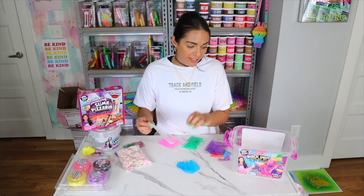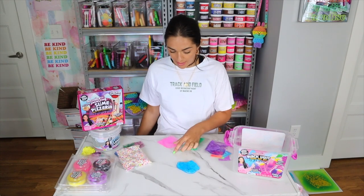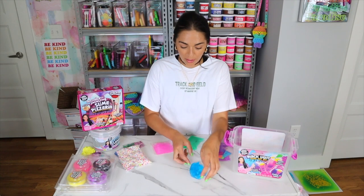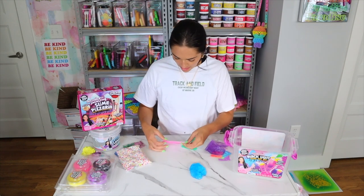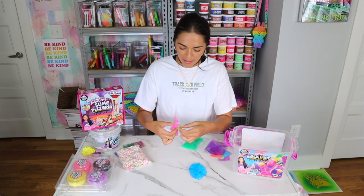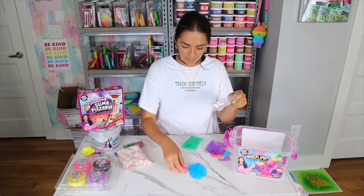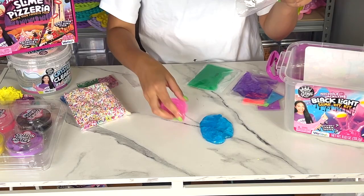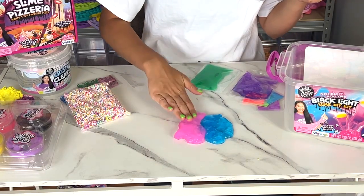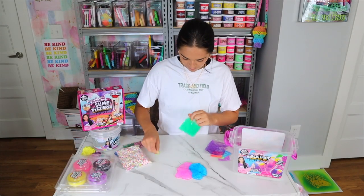And I've actually had this sitting in my closet now for months, and it's so good still. There's the blue one. And then we'll open up the pink one next to it. And they come out of these bags very easily, which is nice. Pink. The pink is beautiful. Let's do the green next to it.